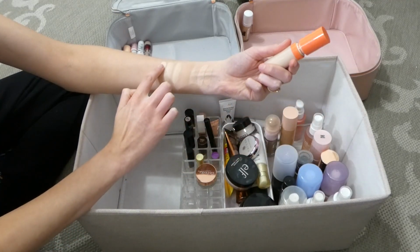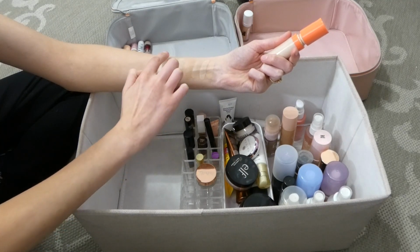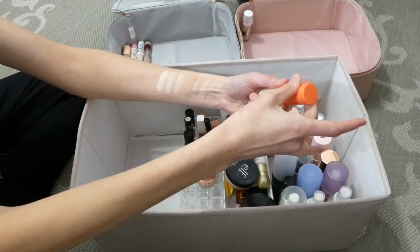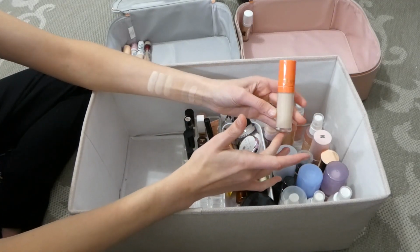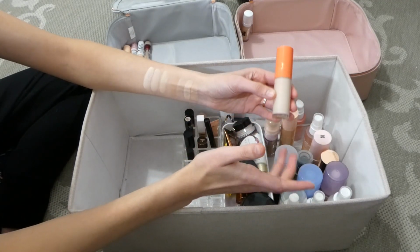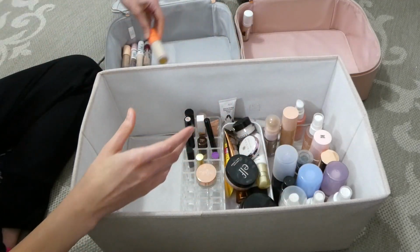This one is also very light, very, very bright. Yes, definitely has a lot of coverage. I enjoy this one as well. I don't go for super full coverage as much as I maybe once did. I've really started to enjoy the more light and natural coverage of things, but this is a really, really nice concealer, so I am gonna hang on to this one.